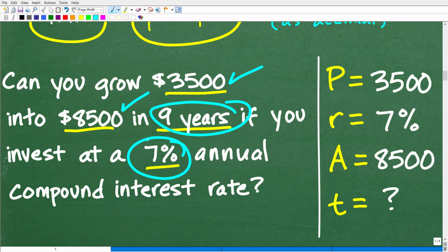And that's really what this problem is about. So really I can rephrase the problem: how long will it take to grow $3,500 into $8,500 at a 7% annual compound interest rate? Our variables here: our principal amount is $3,500, our interest rate is 7%, our total amount is $8,500, and we're looking for t, the time in years.